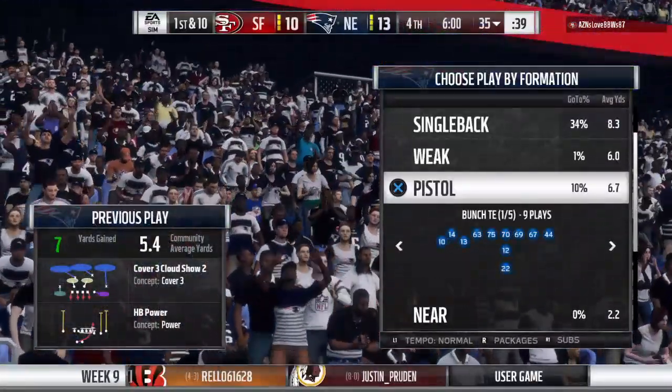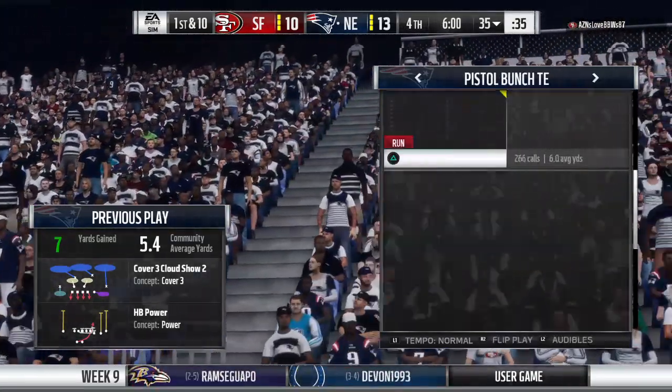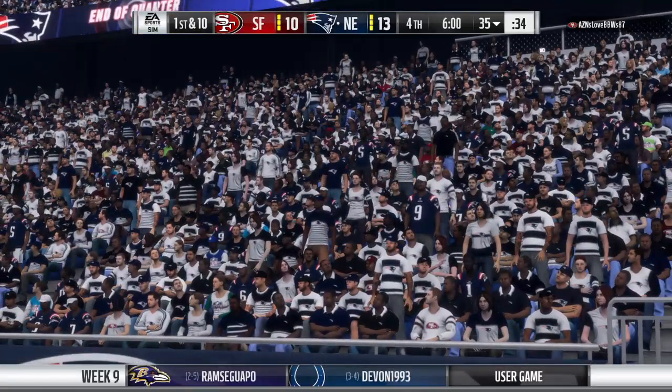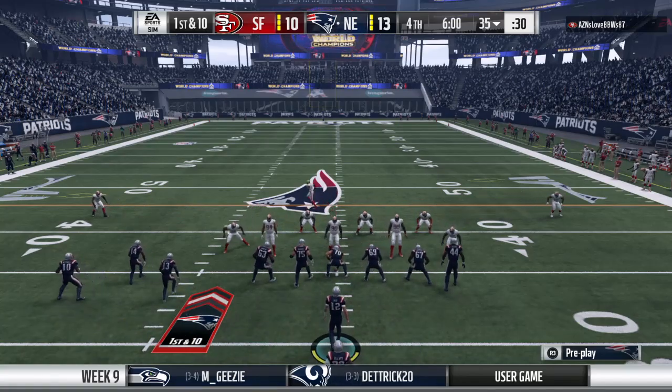Back now in Foxborough. It's been a very hotly contested game to this point. Just a field goal separating these two teams as we get set for the fourth quarter. Some good games going on in the early window. This might be the best of the bunch.